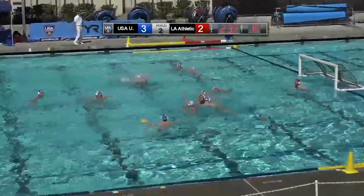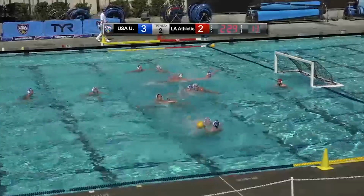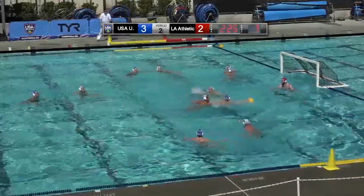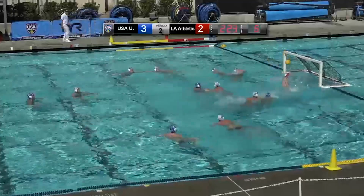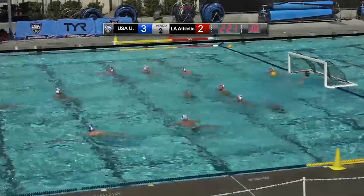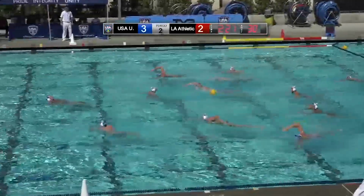Here's Roberts cruising in. Carnelia comes over to defend. Thought about firing it down to 2 meters. Instead, DeBow breaks free. He'll surge forward, goes lob, and the touch is there for Anthony DeBow. We've got a tie game, as the big man has his second goal of the match, and we're even at 3.